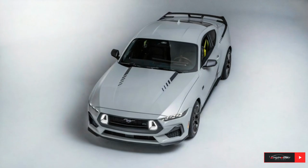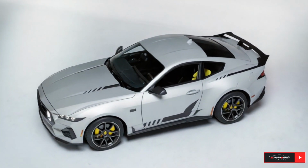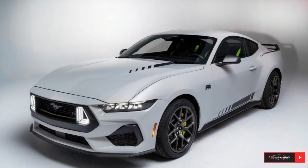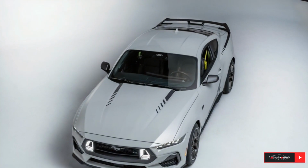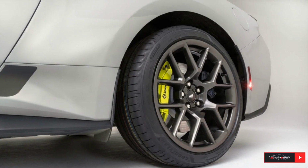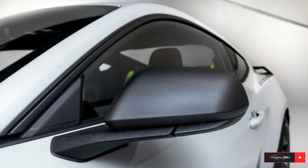Inside, you'll find RTR touches everywhere. Hyperlime stitching, an RTR serialized dash plaque, illuminated sill plates, and a custom startup graphic on the cluster. The drift brake lever gets the Hyperlime treatment too. All these details show this is no regular Mustang EcoBoost. It's a purpose-built special model.